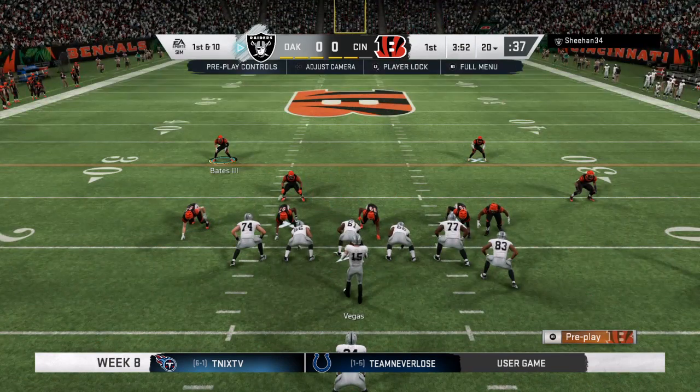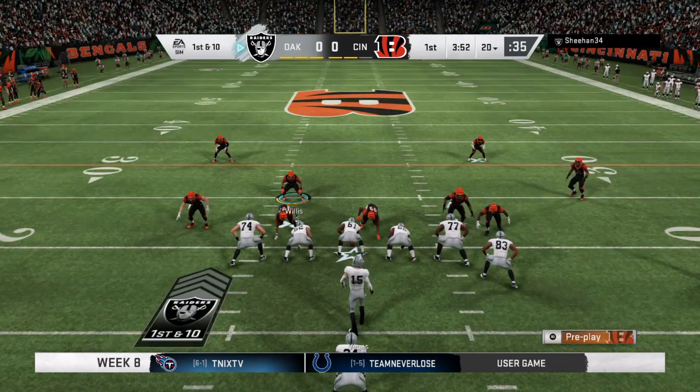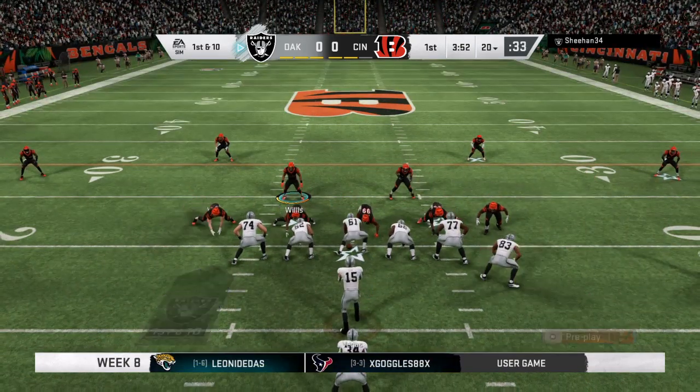Break. 55. Right there in the middle. 55. Check the out. Check the out.